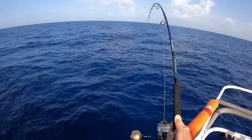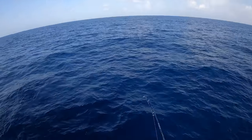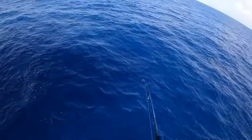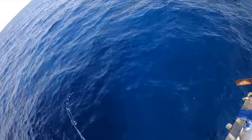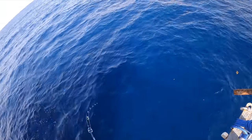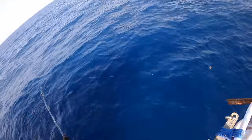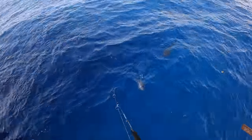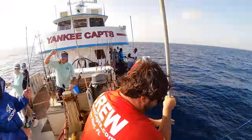The shark just smoked a blackfin. My god, he went pure mode. I'd take a nap before this. Rejuvenated. It's a blackfin. Oh, nice, it's a blackfin. Oh, my god.